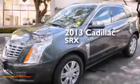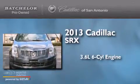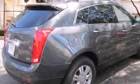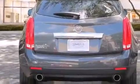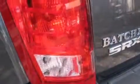This is a 2013 Cadillac SRX. It features a 3.6-liter six-cylinder engine and an automatic transmission. Its top features include a navigation system, a rear-view camera, a remote start feature, a sunroof, a 10-speaker audio system, 18-inch wheels, roof rails, and traction control and stability control systems.